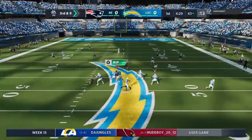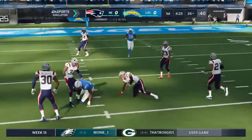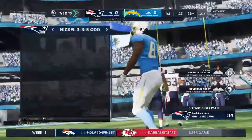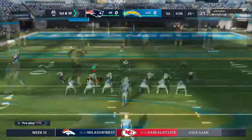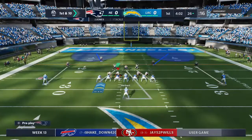Here's Herbert. He's got a man. It's Williams. And he's got another 1st down as the tackle's going to be made at the Patriots' 26. 18 big yards on that one, and a Charger first. The 26-yard line.